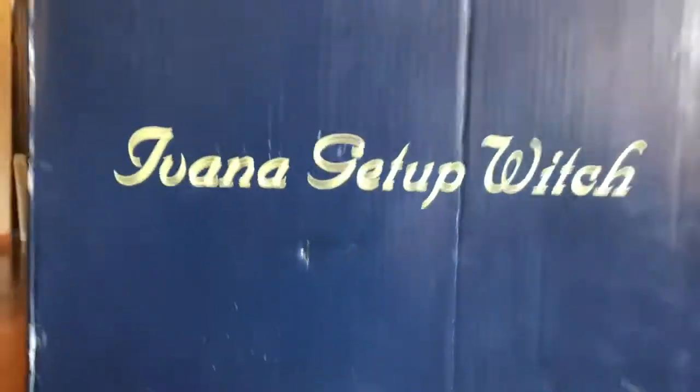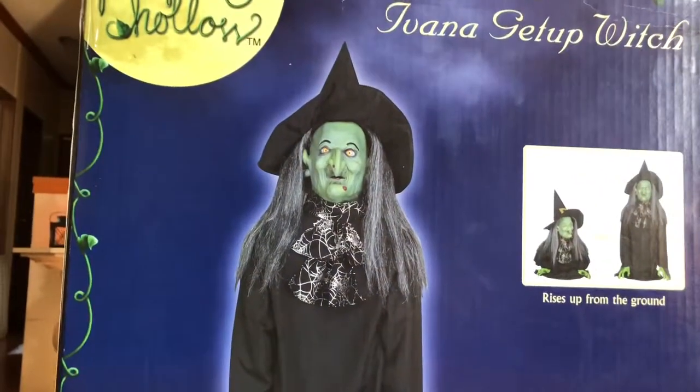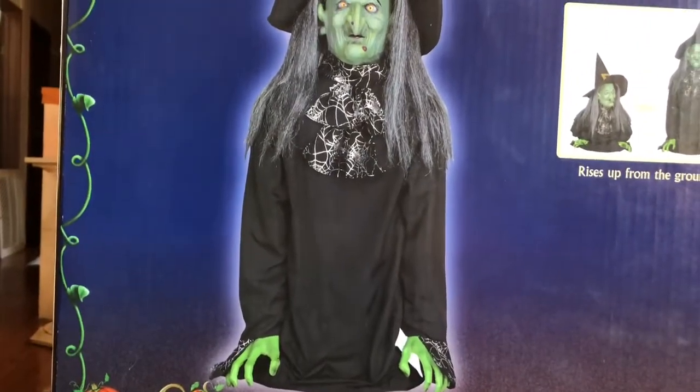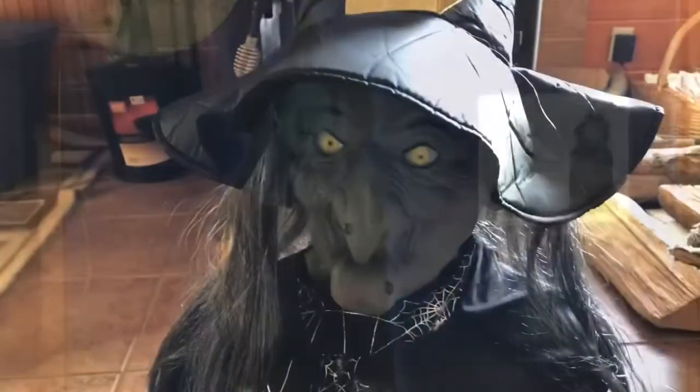Then we go to the left side. We have a little dent there, but nothing big at all. Again, just the same as the right. And then back to the front. This particular Ivana Getup Witch comes with the original adapter box, original instructions, which are in pristine condition, and all original packing material, including all the cardboard inserts. So let's get to the animatronic.